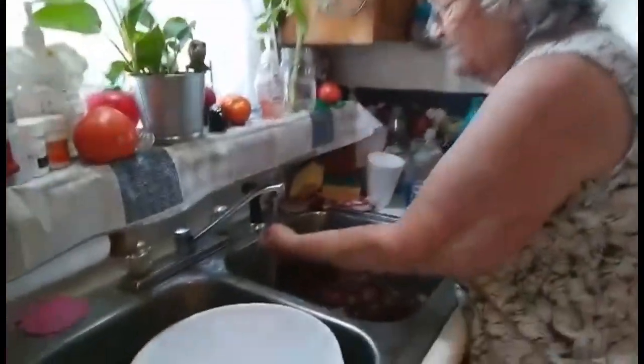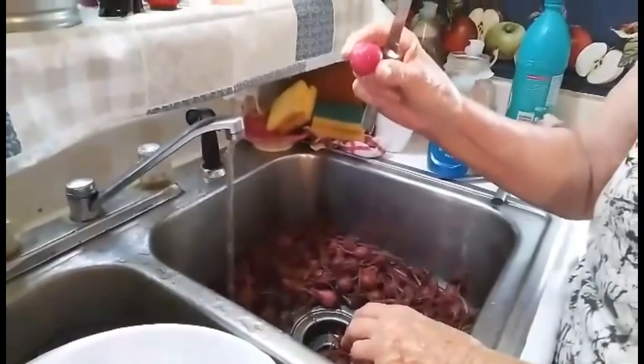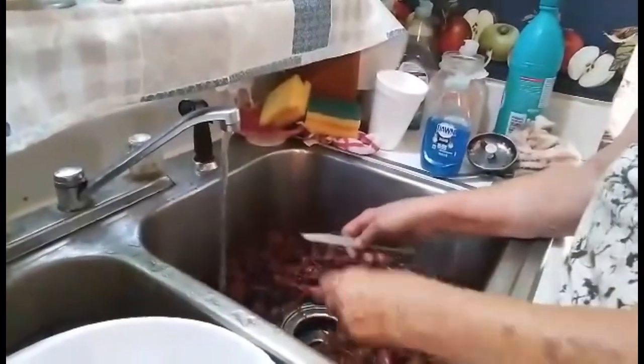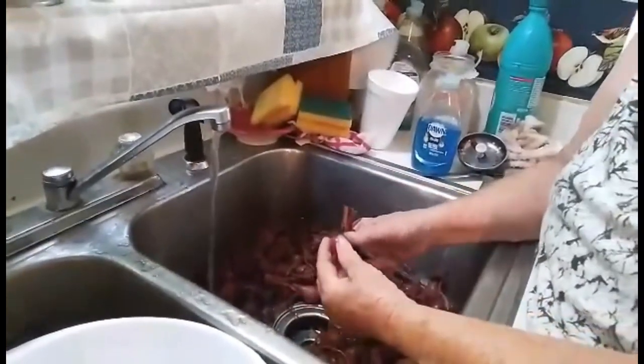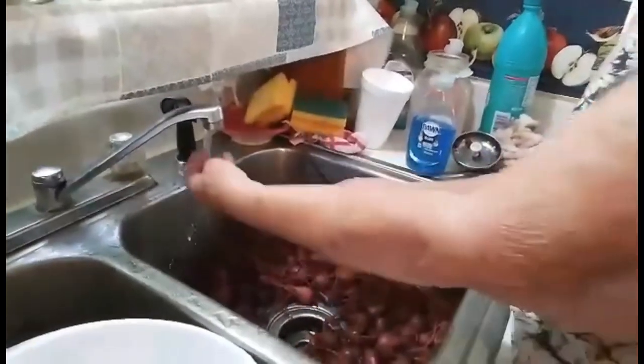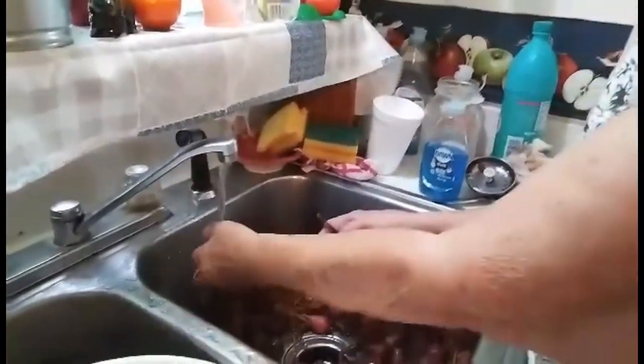We boiled these little tiny beets separate from my big beets, so we're going to peel them and get them ready to pickle and put them in the jar. And cut the stems off. Make sure they're washed good. And they're ready.